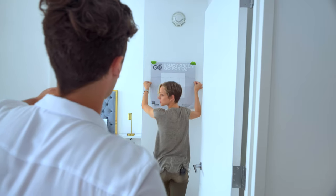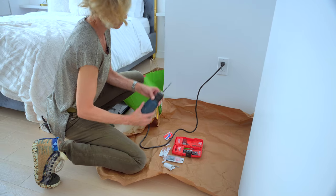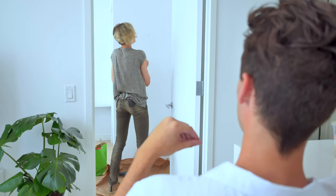Perfect. I see it on the couch, it's easy actually, because I think that's a good height right here. All right, so we're going to use... She's doing a great job. All right, to get it in. You're doing great, Juliet. Thank you.